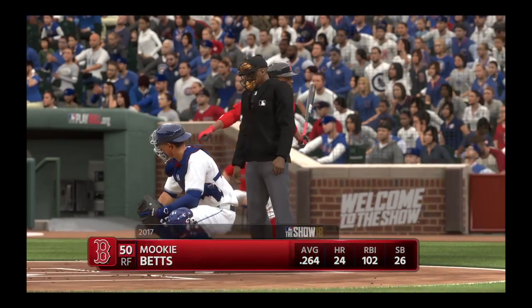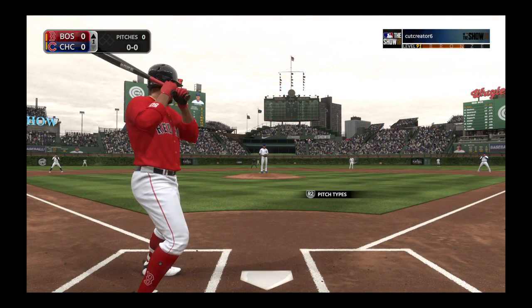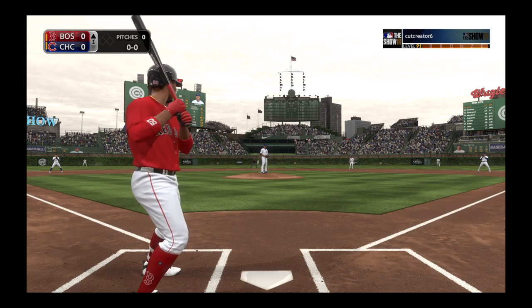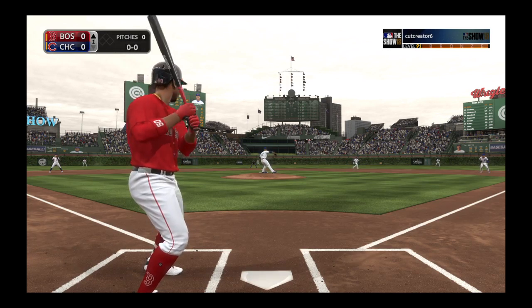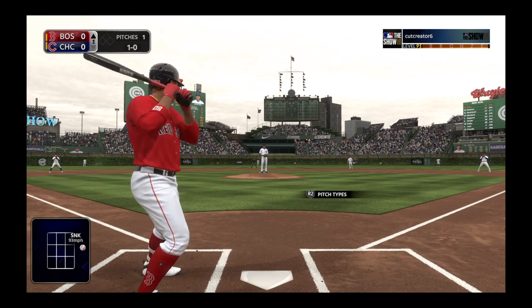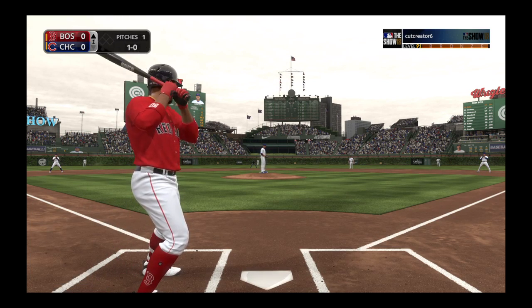Stepping in, Mookie Betts. And we are set for baseball here this evening. Right fielder, Mookie Betts. Quintana gets the sign. Here's the first pitch. And we are underway from Wrigley as the first pitch of the night is taken for ball one.